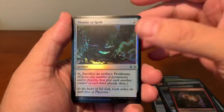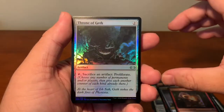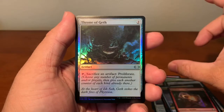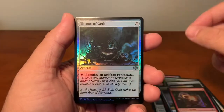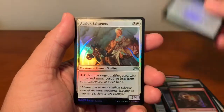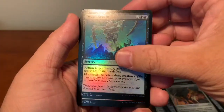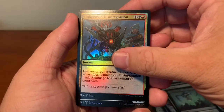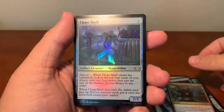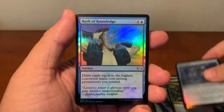Throne of Geth. And you don't see those print lines on these cards. Usually, when we were talking about the collector boosters, a lot of people noted that the very first card in a pack had those unsightly rub marks. So we got Aureok, Salvagers, and another uncommon, Dread Return, and Unlicensed Disintegration. Vulcan Baga did the Clone Shell. That's pretty cool, one of my favorites. And Rush of Knowledge.